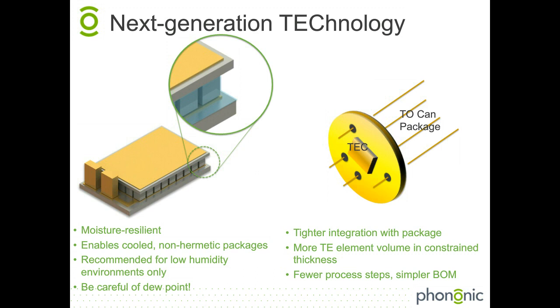So any approach that reduces the overall real estate required for cooling can help the package designer integrate additional optics, modulators, or even photonic ICs that previously just couldn't fit inside the package. Conversely, this approach can pack even more cooling into the same space to support extreme thermal requirements. In addition, this technology translates to fewer process steps and a simpler BOM for the package manufacturer.